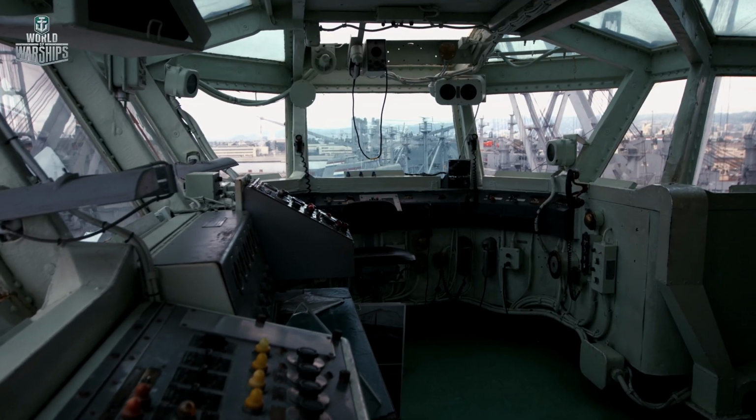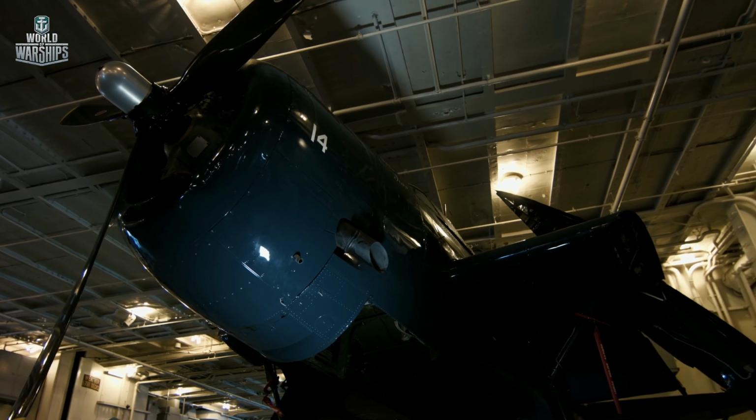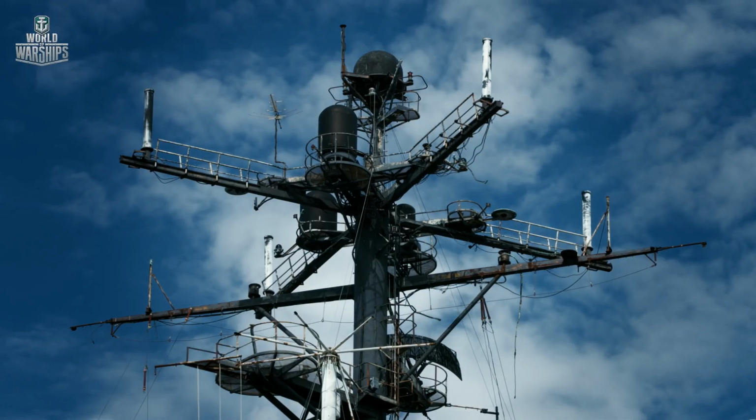A scouting report comes in. The enemy was detected. That's it. The flag officer gives the order to attack. What does that involve? Launching an aircraft or a group of aircraft from a carrier? It all starts from the top, the speed and direction of the wind.